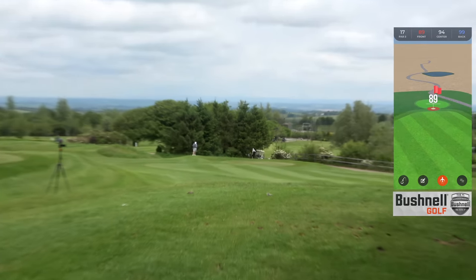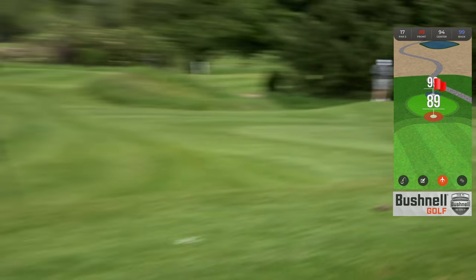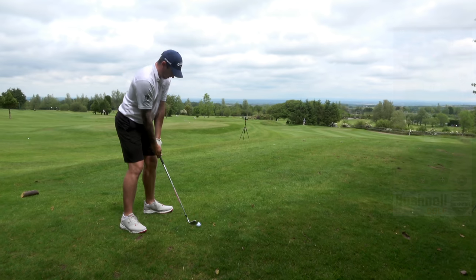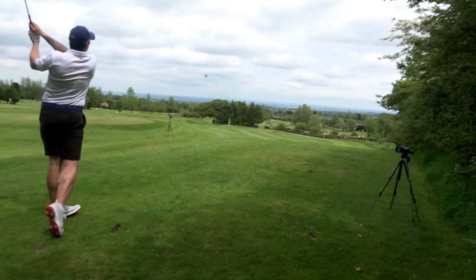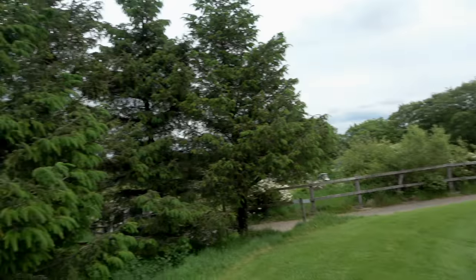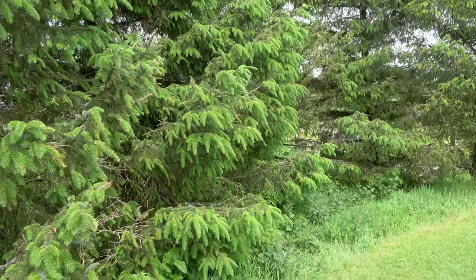So we're going right the way down the hill here. Pin's there, all the danger behind. Lee with 58. 98 playing, did he say? 98, yeah. Very high, but it's looking quite good. Right side of the green. What's he gone? Four. Christ, I never saw it.